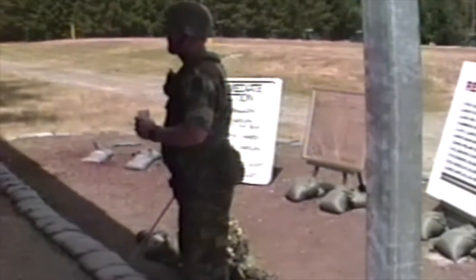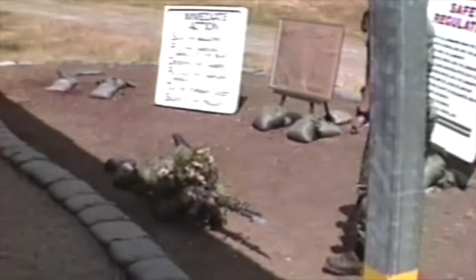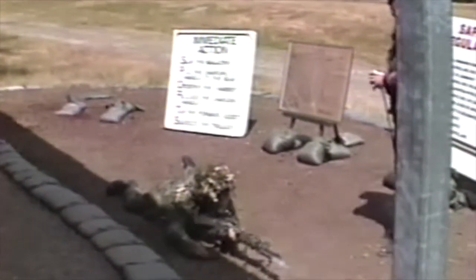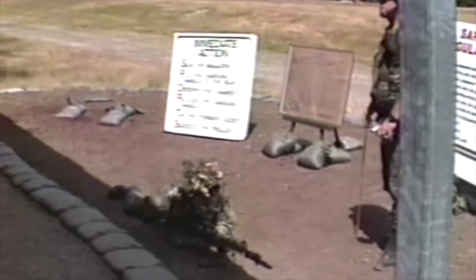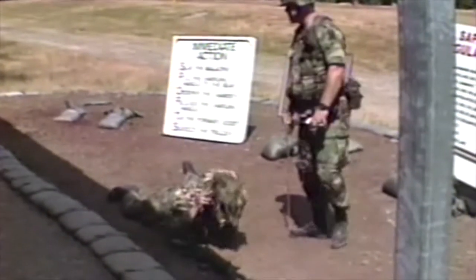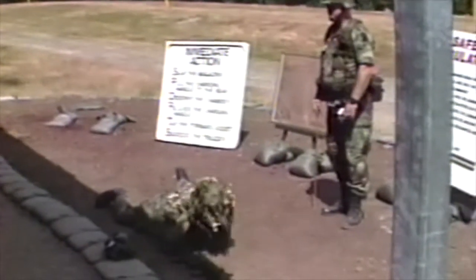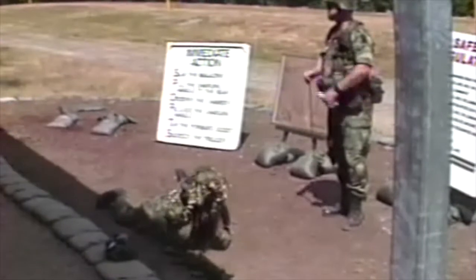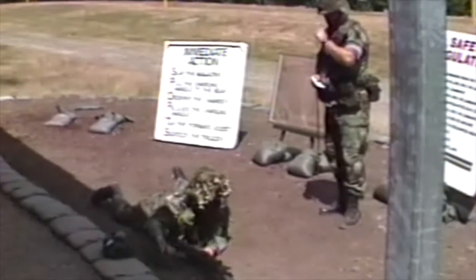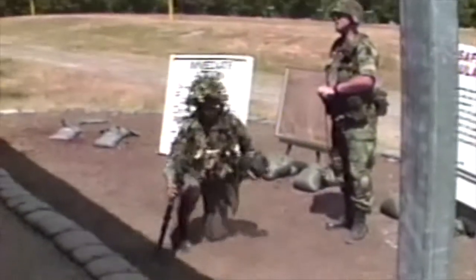All right? Now, once you have fired all 10 rounds, the tower NCO will instruct you to lock and clear all weapons. You will remain in position until given the all clear by the tower. All clear, all clear, all clear. Demonstrator, recover. Let me have a hand from my demonstrator, please.